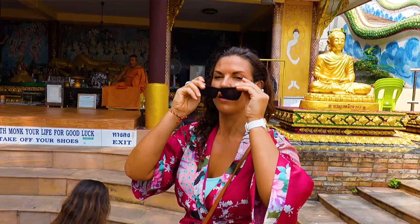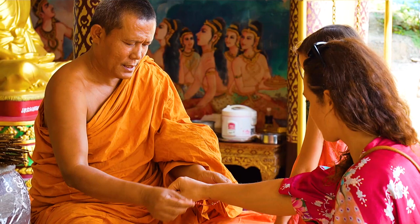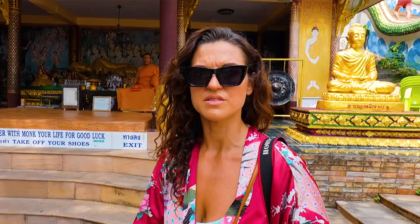Still got holy water on my sunglasses. So this is where the monk will bless you, and you get a little bracelet and holy water sprayed on you, and then you can give them a little donation to maintain the grounds of the temple. So you do feel blessed now?